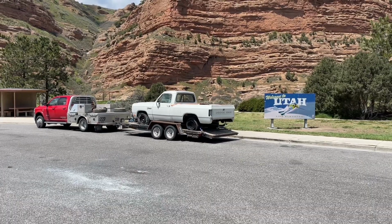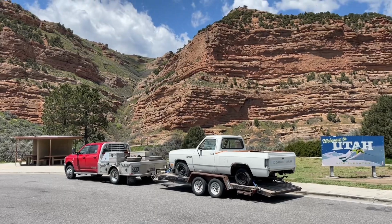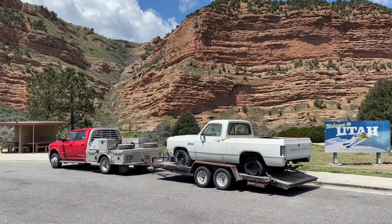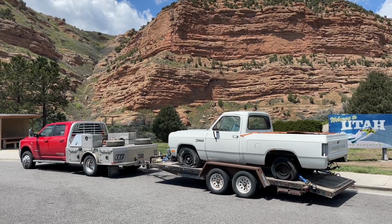So we're back in Utah, but still have a little ways to go. Just had to get a shot because look how beautiful these mountains are out here. Gotta love the red Utah rocks.